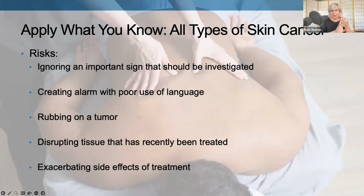We could conceivably, unlike most other kinds of cancers, actually rub on a tumor. And we agree not to rub on skin cancer tumors. We can disrupt tissue that's been recently treated, like with topical chemotherapy or with a Mohs procedure where it's cut out and then sewn up again. Or we could do things that exacerbate the side effects of treatment, like nausea or fatigue.